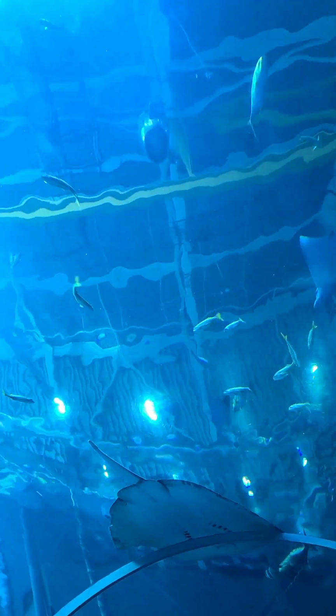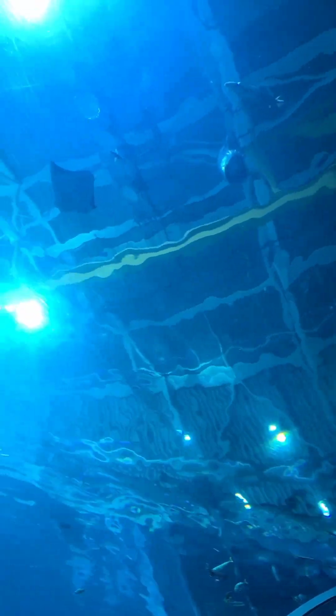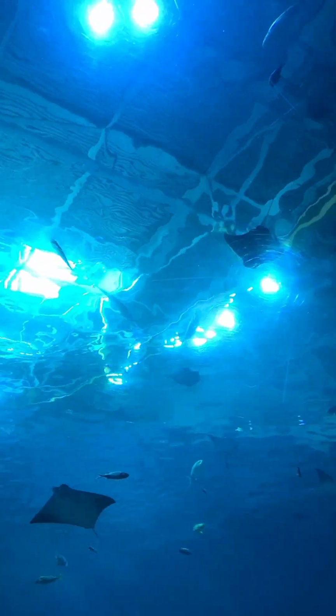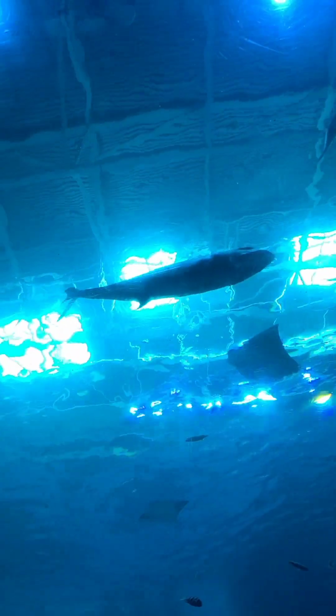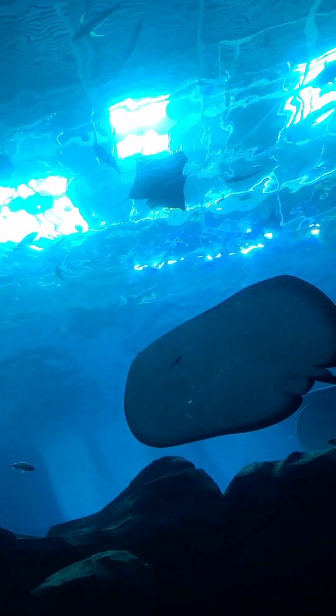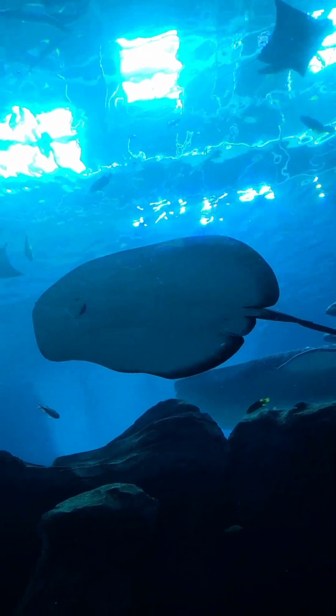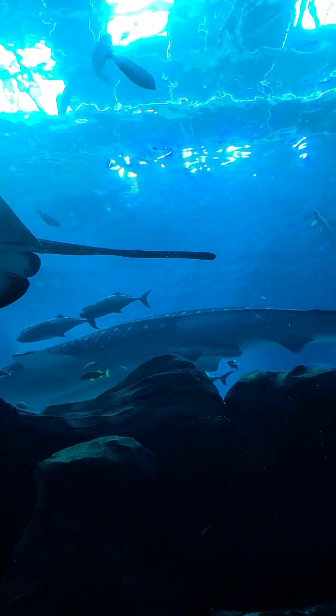You know what the yellow fish with the black stripes on the back is? That is a pork fish. Delicious. So when you take him out of the water, what does he do? Look, he's looking at you, honey. Oh my god, it's so big. Oh my gosh, it's a big one.